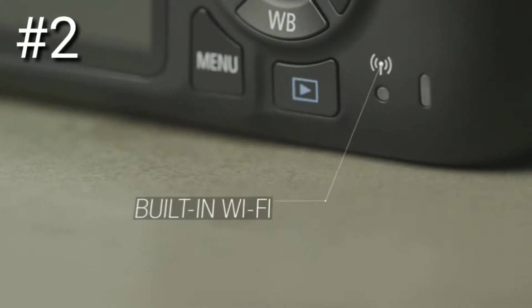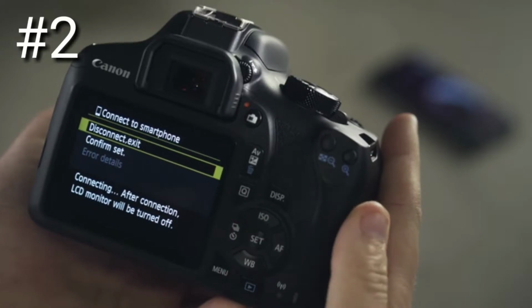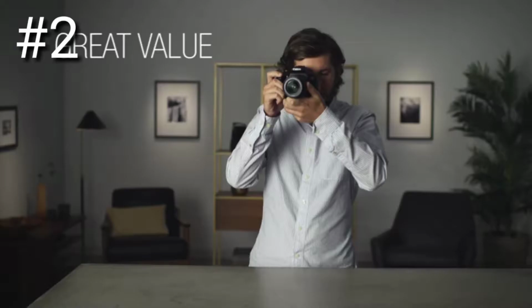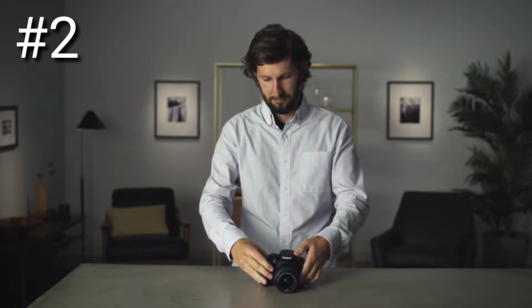The built-in Wi-Fi is reliable and straightforward for quick and easy photo sharing to your smartphone. The Canon T6 produces very nice JPEG images right out of the camera. It's a great value for the price, and a good option for someone looking to upgrade to a more capable camera without a big investment.